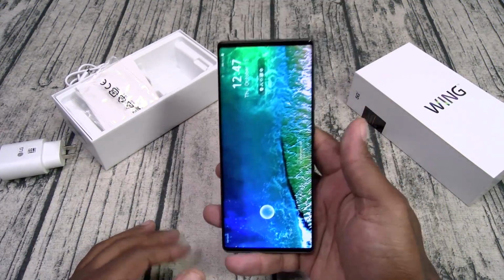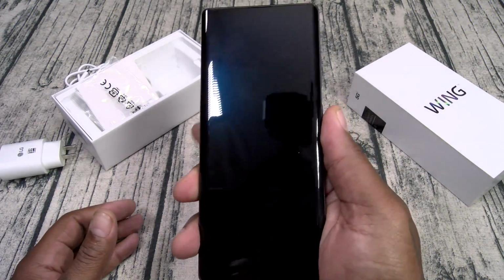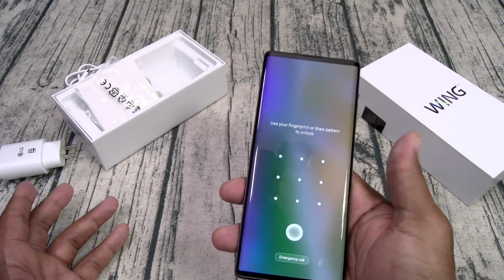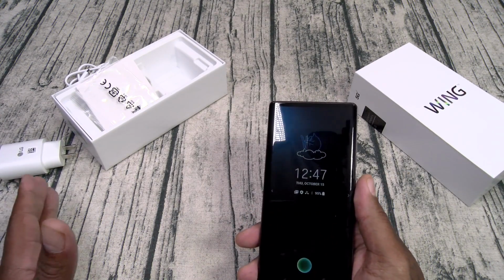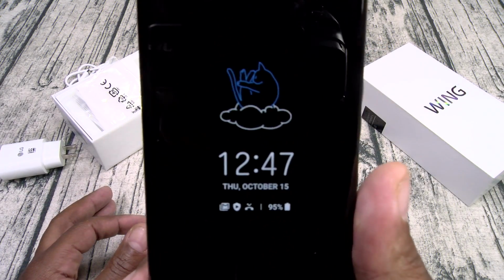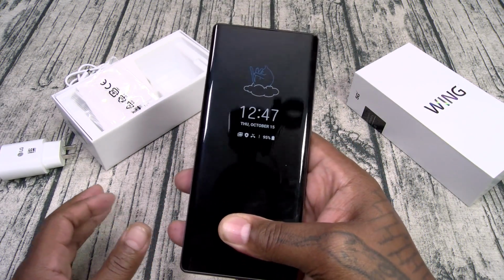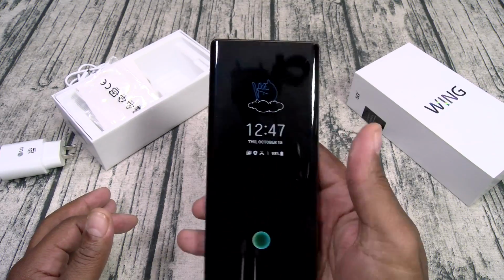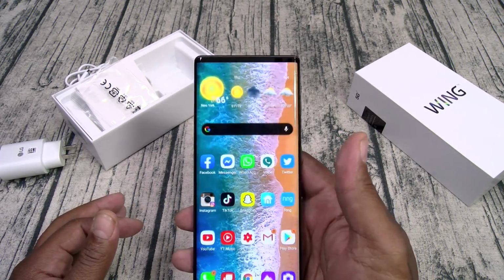All right, so let me show you this fingerprint sensor on the front. Now, of course, there's a couple of different ways you can open up the device. You can swipe up, put in your pattern and your PIN. No face unlock. I don't like that either, no face unlock. But you got always on display and fingerprint sensor. Now, one thing I will say, the fingerprint sensor, not the best. Not the best in the world.